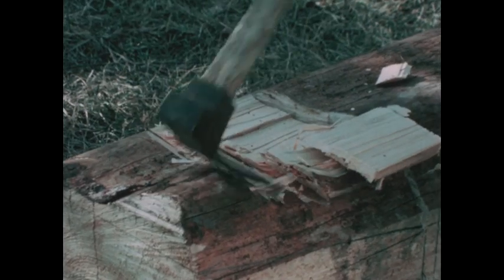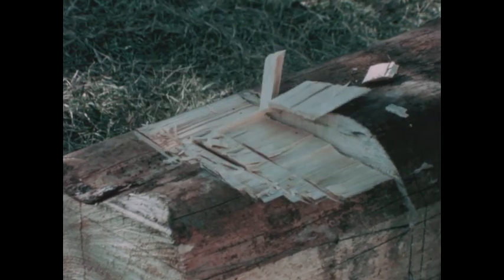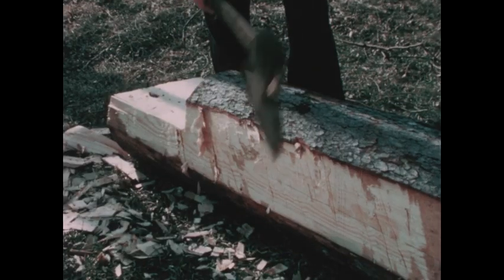Materials close at hand were used. The white pine, oak, and elm logs were dressed with the adze and broadaxe.